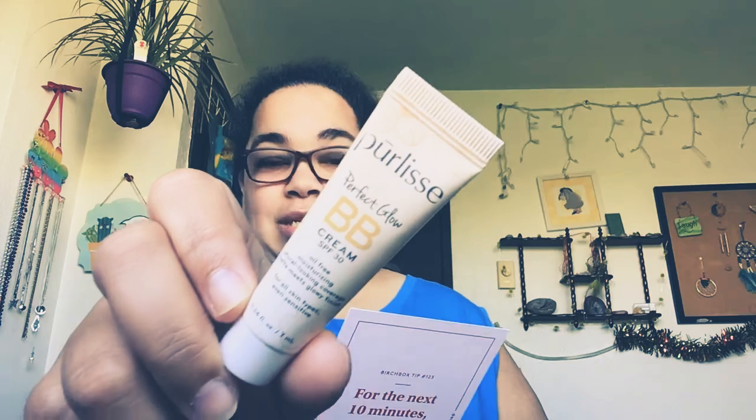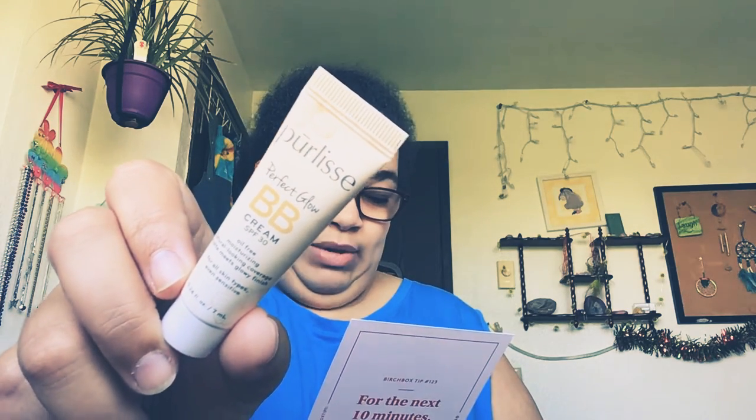Alright. Next is this. Don't know how to say this, but I always have several of their products. This is a BB tinted moist cream. It should just say moisturizer cream, because that just sounds really weird. Anyways, it's an SPF of 30, which is this. Full size of this is 35. Not much about it, just what BB creams do.